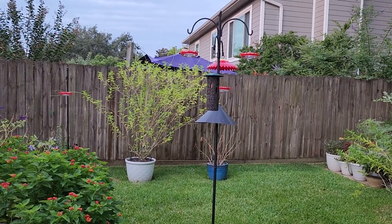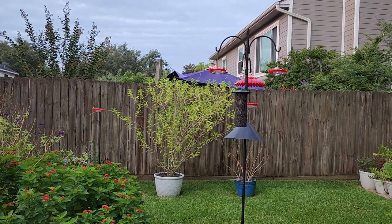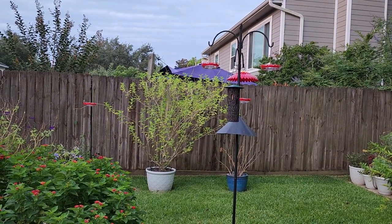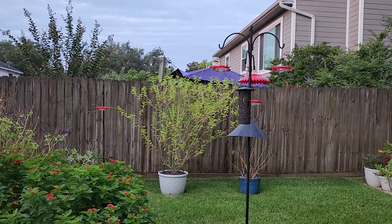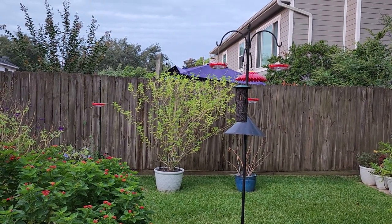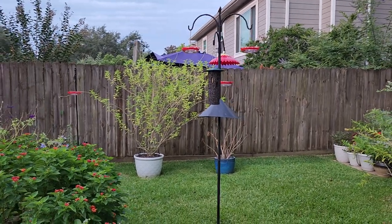I get easily distracted when I see them because they're so fun. Sorry about that. But the reason you want to have them together is it does have the appearance of abundance. And when hummingbirds are migrating, as they are, and they're flying through because they migrate during the day, they're looking to see where they can come down and eat. And you want your yard to be inviting.